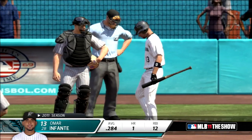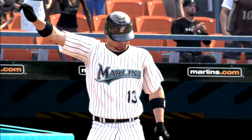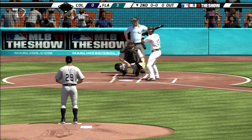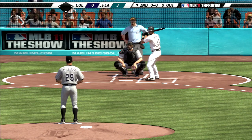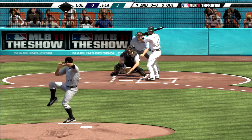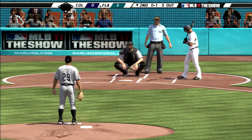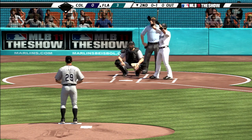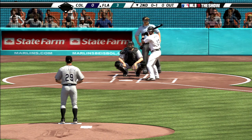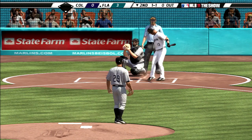Omar Infante will dig in here. Fastball in there for a called strike. And this is a guy that will not rattle easily out there, so don't expect him to go into a shell. And a fastball way off target here, and it's even at 1.